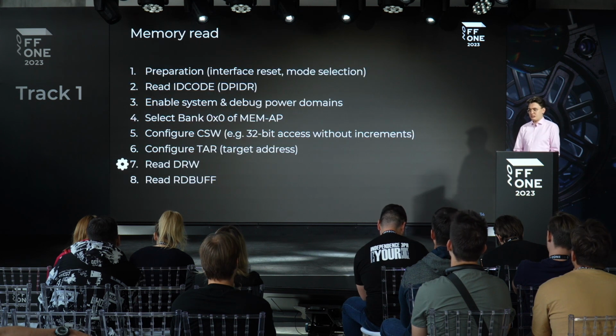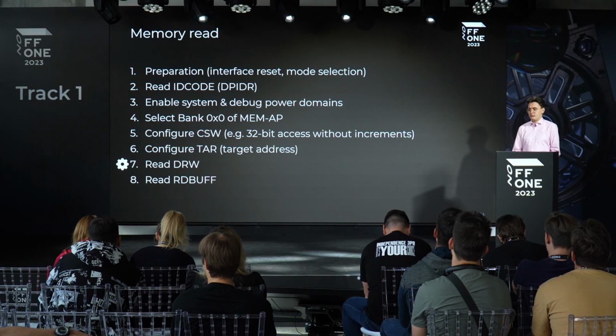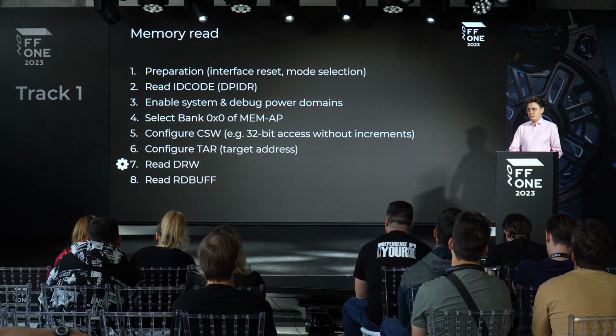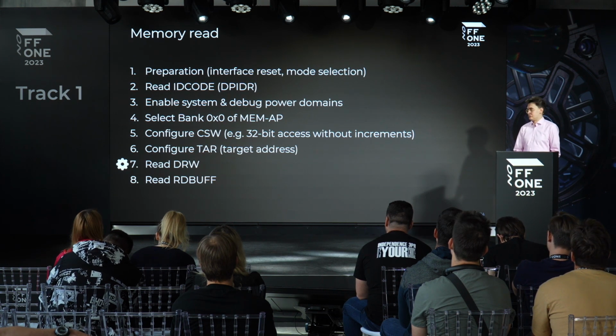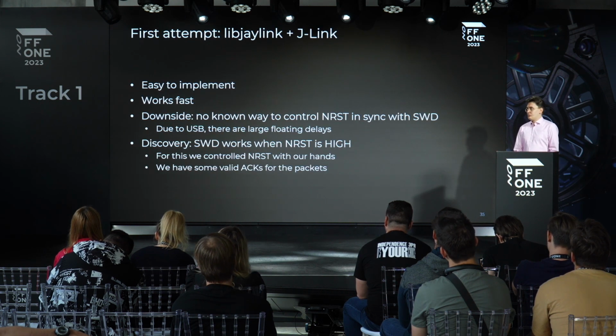I forgot to tell you that since SWD works under reset, everything apart from step 7 can be done in the reset mode. And when we try to fit the command into the reset window, into the race window, all we need is to perform this 7th step.